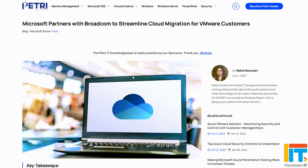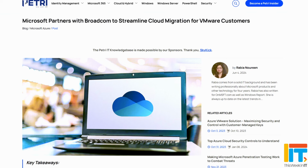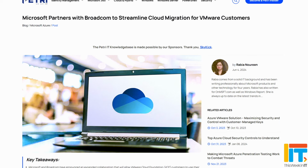Now, that has left Microsoft in a difficult position because, of course, they're potentially losing customers to Google Cloud Platform, and they don't want that to happen. So this week, Microsoft announced that it was also going to be offering VCF license portability to get customers to try and choose Azure over Google, of course.